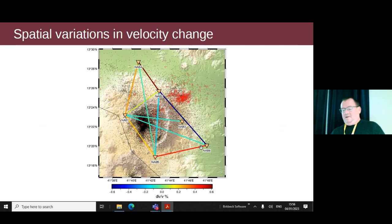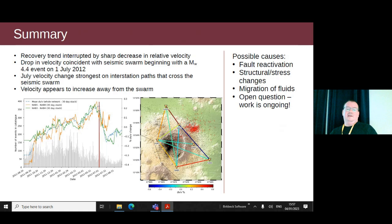To wrap that up, we see an expected recovery trend interrupted by a sharp decrease in relative velocity. The drop in velocity is absolutely coincident with this 1st of July earthquake swarm. Why has this velocity drop happened? Well, there's a huge earthquake event on this day. The velocity change is strongest on paths that cross it, or it drops steepest on station paths that cross this earthquake storm, but is less pronounced or even reversed on station pairs away from the swarm.